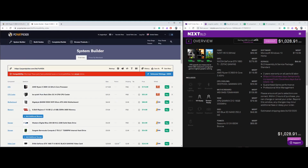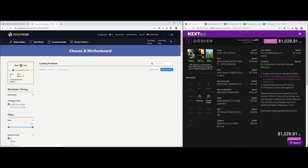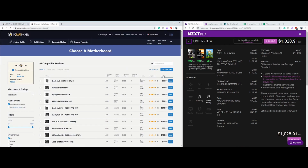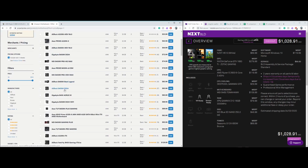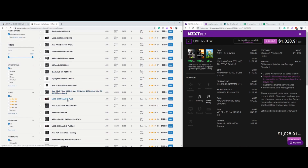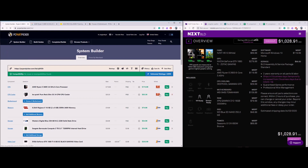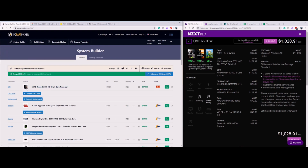Okay, so we're having problems with the motherboard. Of course, of course. Okay. So we're gonna need a different motherboard. And we could get rid of the CPU cooler. Save a little bit of money there, because this one comes with a cooler. And then we can buy a better motherboard.